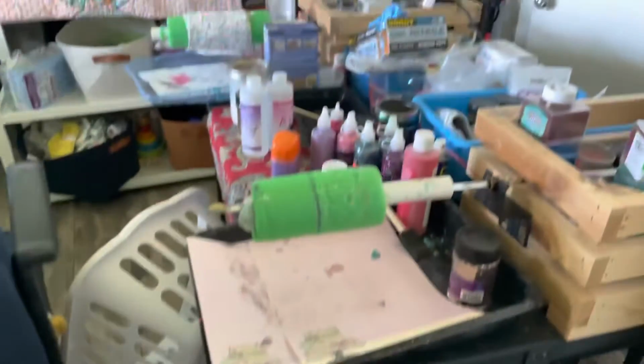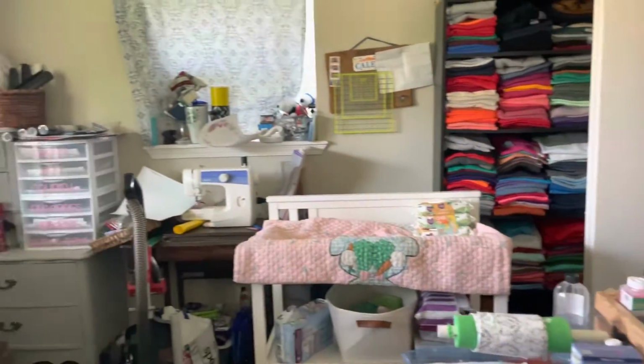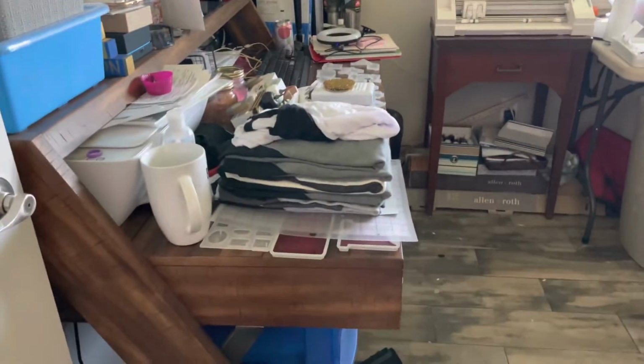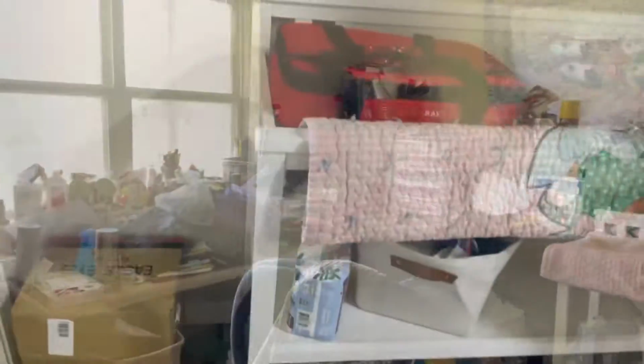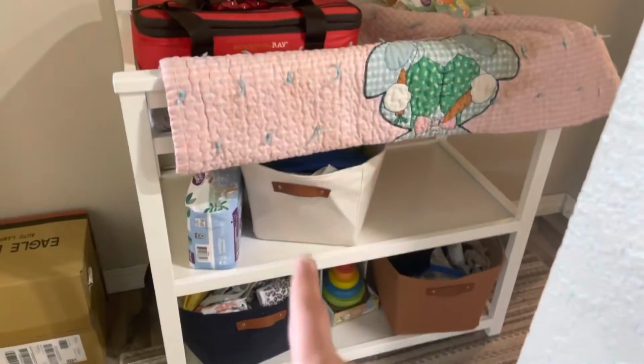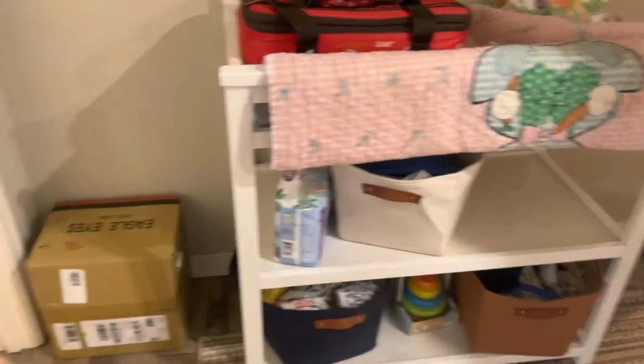Not sure why there's a laundry basket in here. This is your before. And let's clean it up. Okay, so I'm gonna be done for now. Caleb's on his way home and we're gonna go grab some dinner, but I've moved the changing table out here.